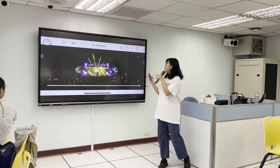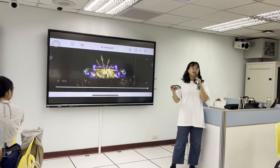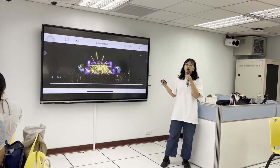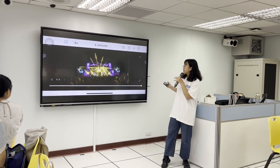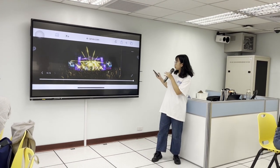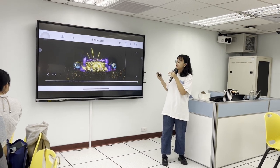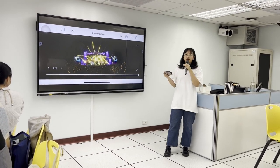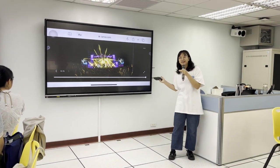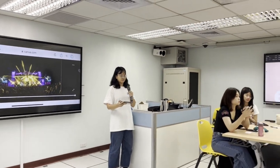Above this, we can see people under the stage enjoy playing, and this is not only about the relationship between the audience and the band, but also about the passion for music. So these are only parts of the culture, and if you are more interested, you can search for more information on the internet, or you can try to join it in person if you're not afraid. And this is my sharing. Thanks for listening. Thank you.